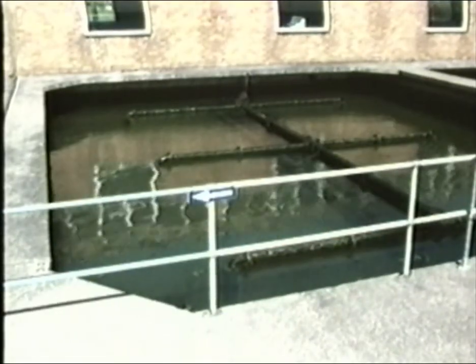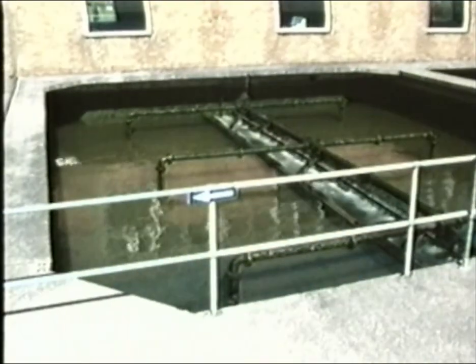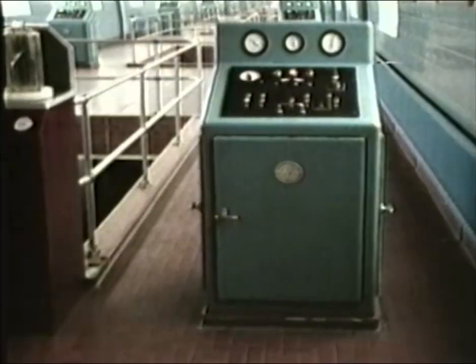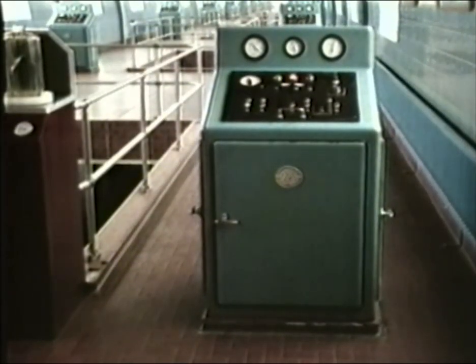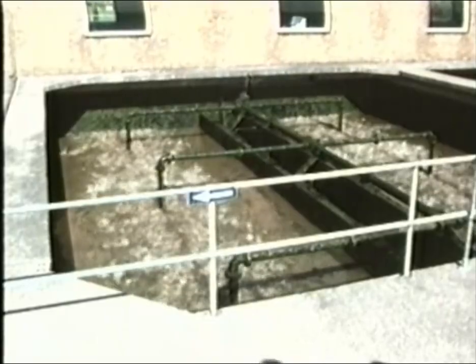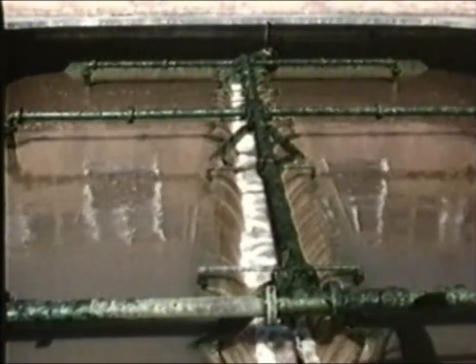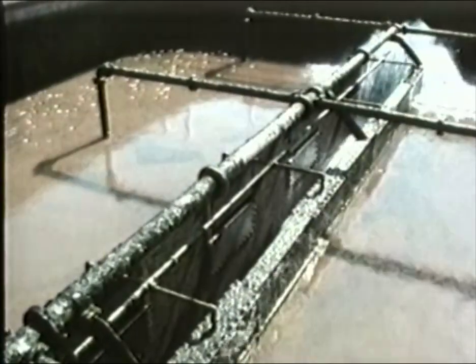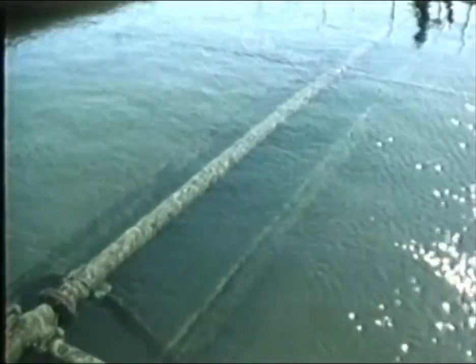No more water is run in, and the water level drops to the level of the top of the sand. Then automatically, clean water and air are forced in from the bottom, and this cleans the particles of sand. It's called backwashing. When all the water carrying the material washed off the sand has run away, the tank can be used again to filter the water from the flocculation tanks.